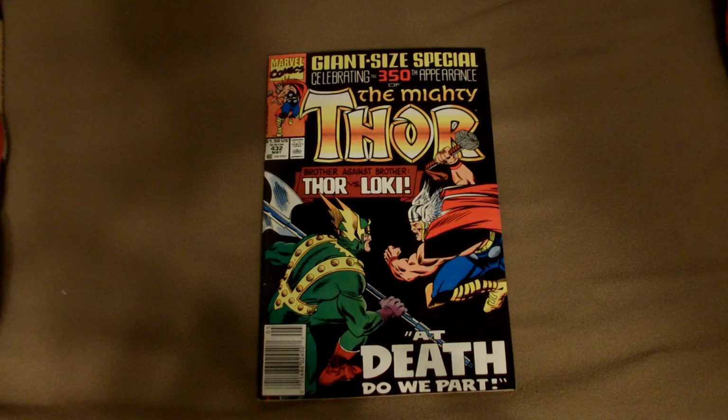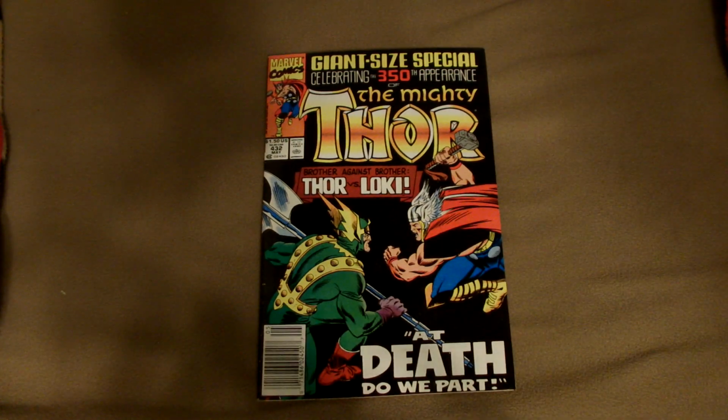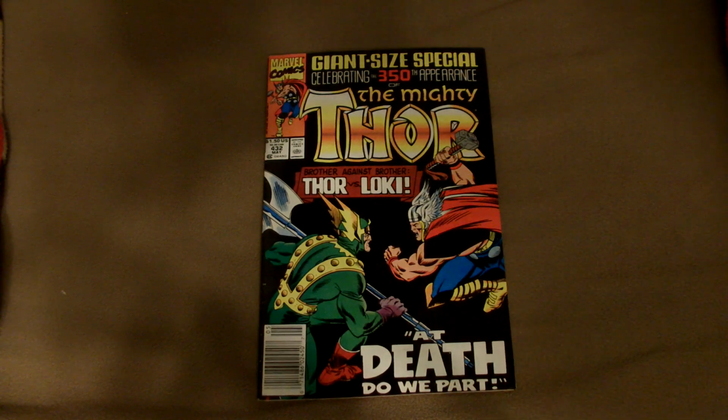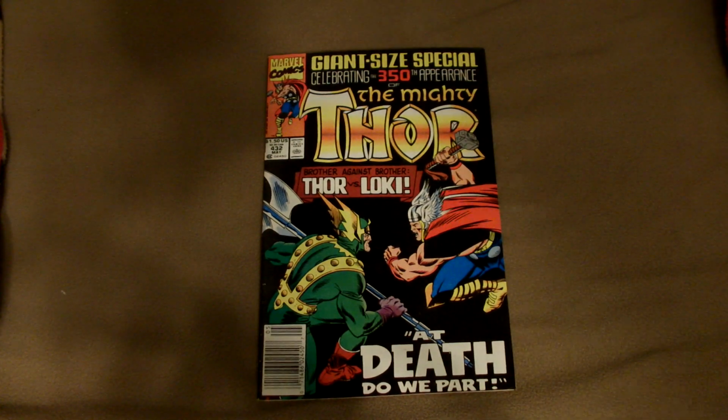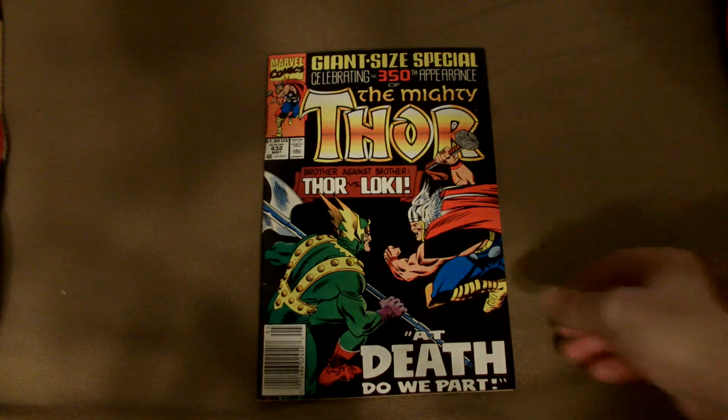Now, interesting. This is a fascinating cover, very cool. Look at that, $1.50 for this giant size issue. You get a lot more bang for your buck back then than you do today. This one, the mighty Thor, brother against brother, Thor versus Loki. At death do we part. And this is a very important issue, because this issue is going to lead to a major shift in the Thor comic books for a good chunk of time that was controversial for the time.